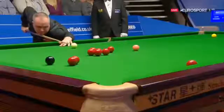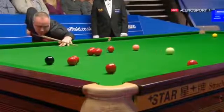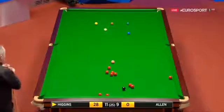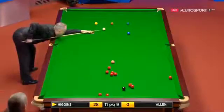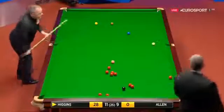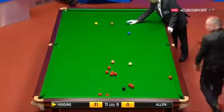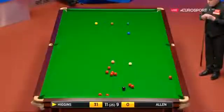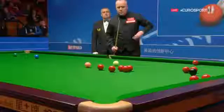Could play for the pink or one of the bought colours. And a nice angle on the green to come down for those two reds by the pink spot. And they could lead him to the black. Looks good. Choice of black or pink to play for. Probably black, as the pink would go onto the black spot and make things a little bit more difficult.